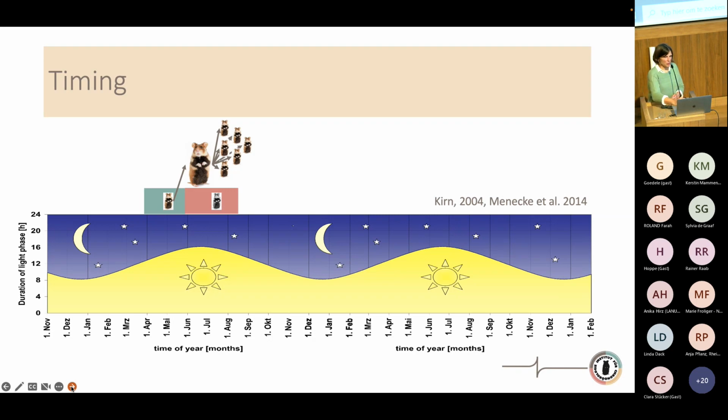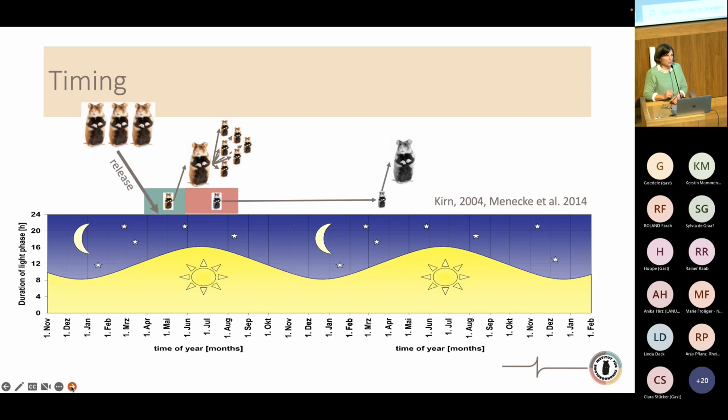And the others which are born later, the late borns, they stay small and won't reproduce until next year. So they need to survive several months until they reach puberty and become reproductive. Most of these animals won't ever reproduce. And that is why it is so important, if you want to release hamsters, to release them so early that they reproduce so early in the field that they can produce these early born litters.